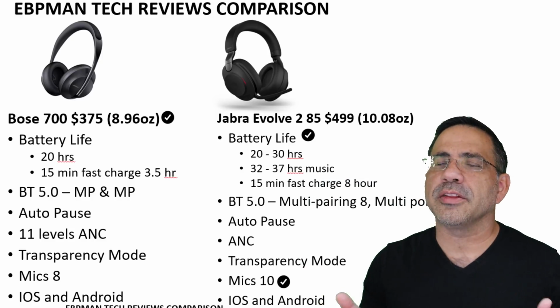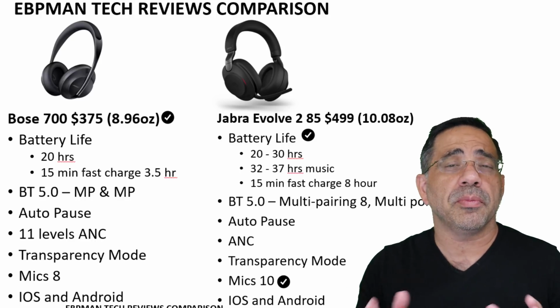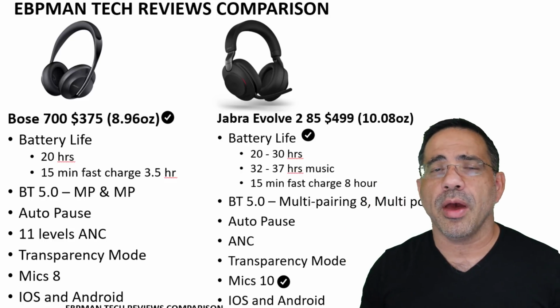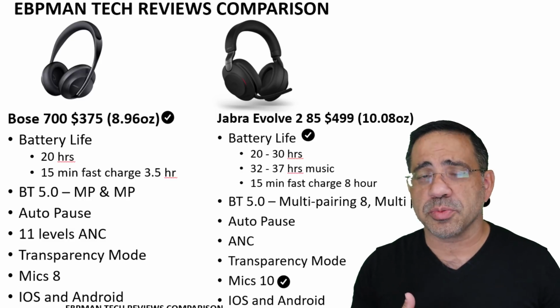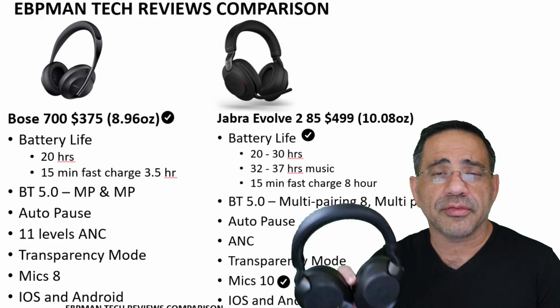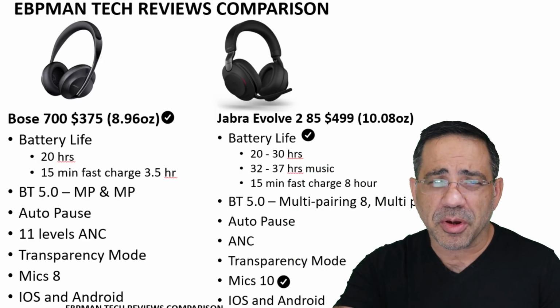Now from a battery life perspective, both of these headphones are incredibly competitive. You're looking at around 20 hours for both, depending on if you have active noise cancelling on, if you have the LED that you'll notice on the Jabras on, if you have transparency mode on. That's going to vary, and that's going to change how your experience is. In my experience, both of these have done really well. I've been getting multiple days worth of use, but I've also been getting the same experience with the Bose.